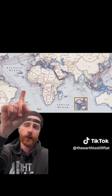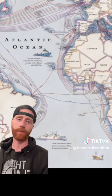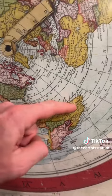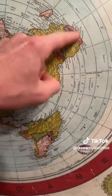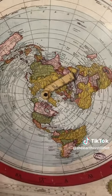Now, up here, we got a little bit that connects, and I'll show you how that works. So right here is the only part that connects. Check this out. Now it makes a little more sense when we map it out on an AE map, aka what a flat earth map would be. So it goes from here to here, but it doesn't go from down here to over here, or from South Africa to Australia, or from Australia to South America.